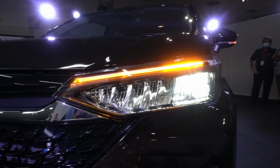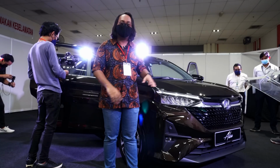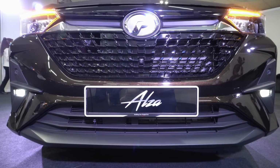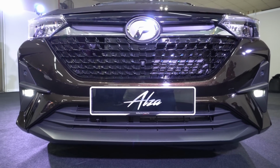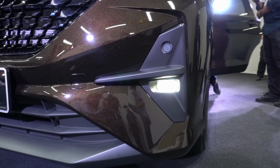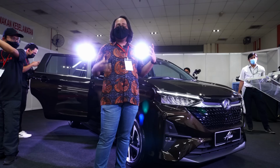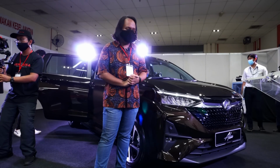You also get full LED headlights with sequential turn indicators, standard for the H and AV models, and also standard on the H and AV models is adaptive driving beam, which means that you can use high beam for more of the time and the beams will adapt themselves to ensure that you do not glare other road users. Also new for the Alza is this, an LED fog light. Now the reason why fog lights are included in this car is because Malaysian weather is known to be quite difficult, and so for added visibility you now have high intensity LEDs down on the bumper.